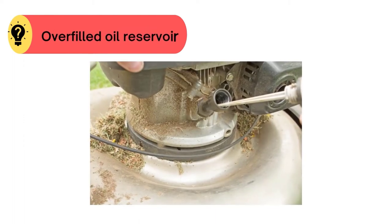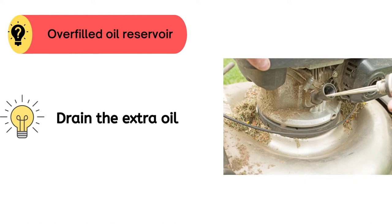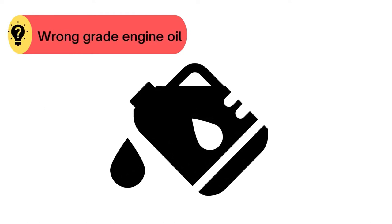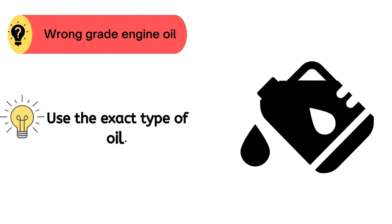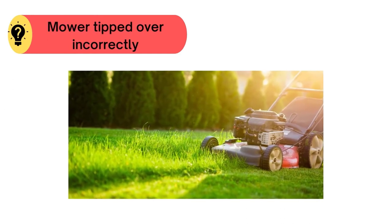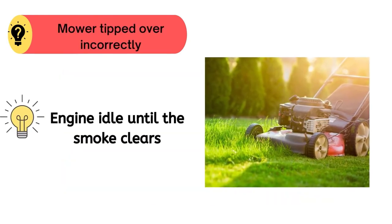Reason number 7, overfilled oil reservoir. For this, drain the extra oil. Reason number 8, wrong grade engine oil. For this, use the exact type of oil. And, reason number 9, mower tipped over incorrectly. In this case, let the engine idle until the smoke clears.